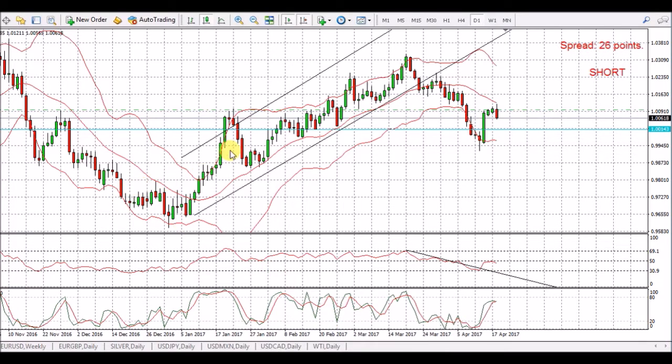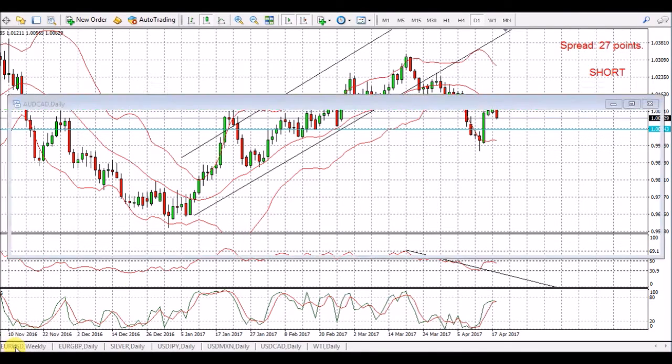AUD CAD. I'm back short the AUD CAD. It's coming down nicely. I'll put a stop in behind this, and we'll leave that for a couple of weeks, see how far that goes.